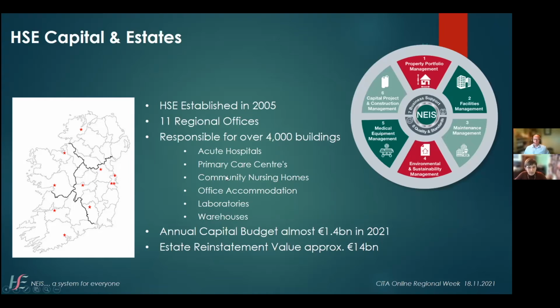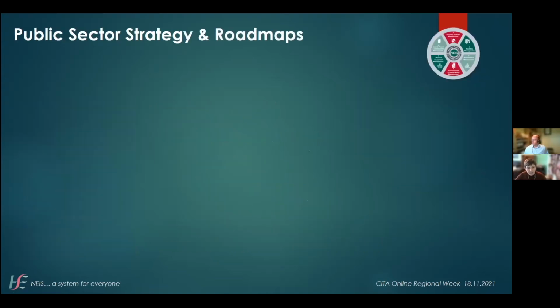We're responsible for over 4,000 buildings, which include acute hospitals, primary care centres, community nursing units, office accommodation, laboratories, warehouses, and with COVID, we've added vaccination centres and testing centres to our portfolio as well. We have an annual capital budget of about 1.4 billion, and our reinstatement value is about 14 billion. So it's quite a significant portfolio that we have.